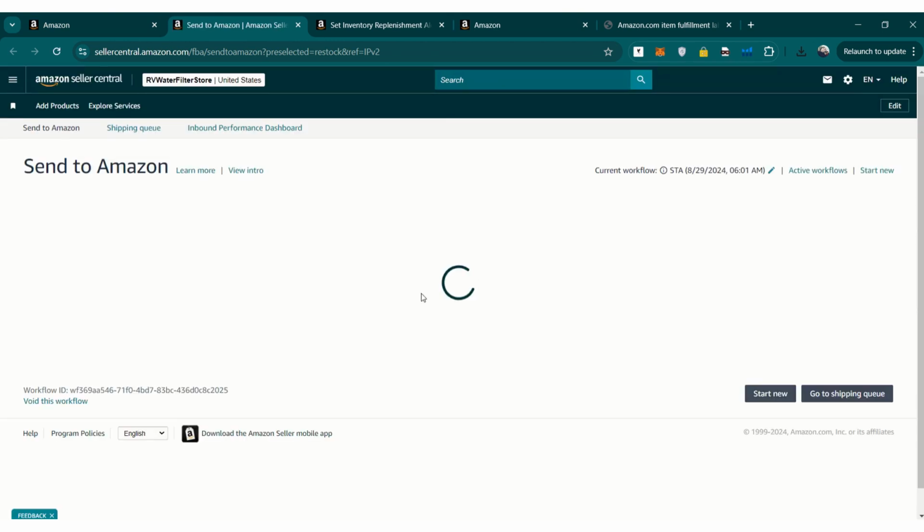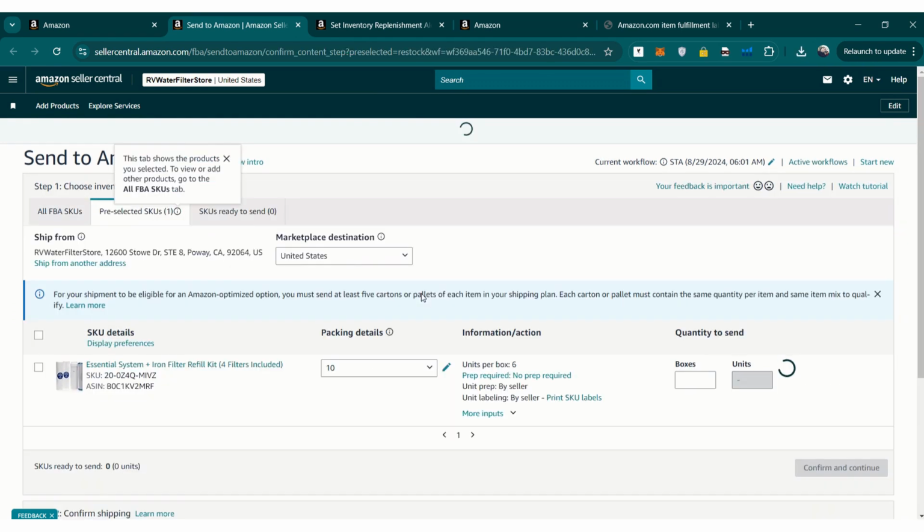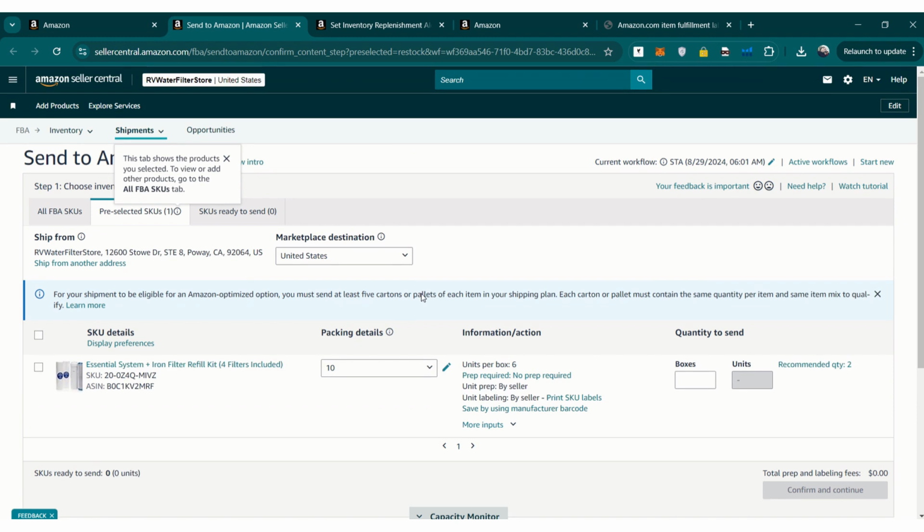By following these steps, you'll ensure that your products meet Amazon's requirements and are ready to be shipped to their fulfillment centers without any issues.